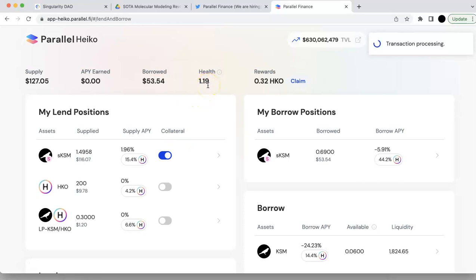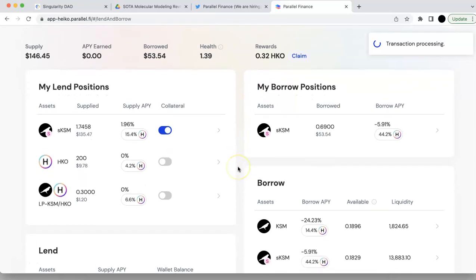So okay, ultimately you can just do it. You can just keep going. Just do this one again, and then you are going to borrow more and earn some actual rewards. But I'm going to just stop here and just show you how it works.